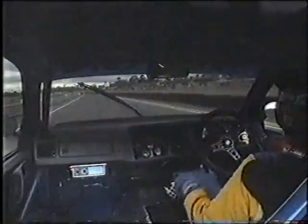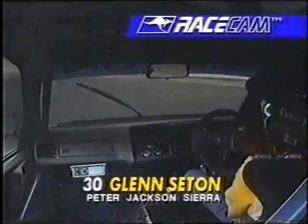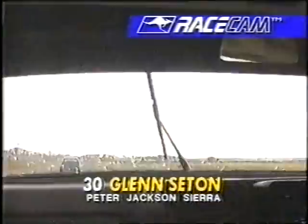Made life a little easier for Seaton as we take our race cam in the Peter Jackson Sierra, car number 30, to the hairpin corner at Brambles. He heads off down the back straight. Just a little bit of rain falling, but I don't think it's going to do much. And that's the view from Colin Bond's car chasing Glenn Seaton.